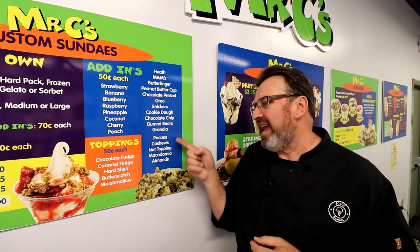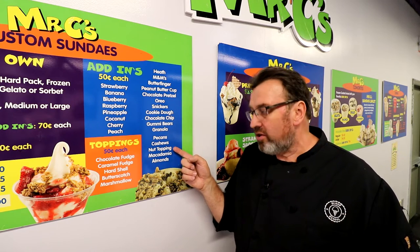Pecans, absolutely. Cashews, on the fence. Cashews don't hold very well, they're a very fleshy nut. So I would probably use cashews and rotate them in if I were you. Your nut topping, you definitely use in your sundae toppings and so forth, so yes.